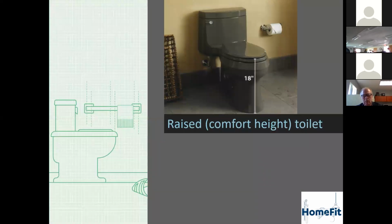Now let's talk about the toilet. Again, the standard industry height for a toilet is 15 inches. That's very typical, and it's been that way for a number of years. They are now coming out, and have been out for quite some time, in 18 to 19-inch height, what they call comfort height toilets.